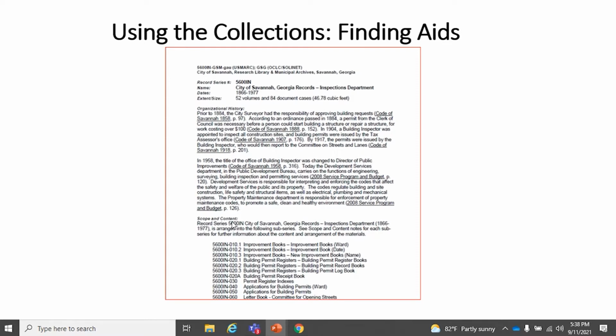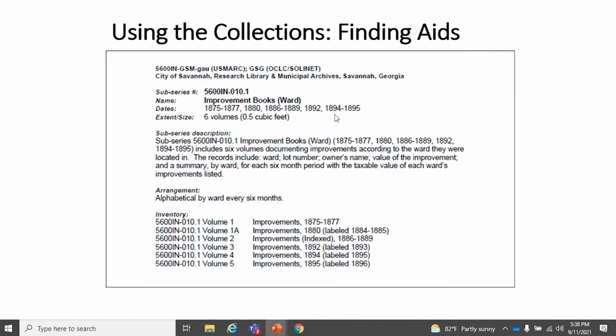The scope and content will tell you all of the different sub-series, and the sub-series are the individual record types. So you can take a look at this and kind of weed out what you do and do not want to see. When you scroll down, you will get to a sub-series finding aid, and this is what the sub-series finding aid looks like.